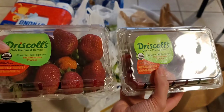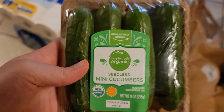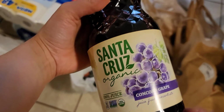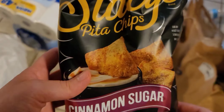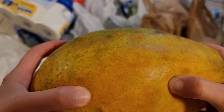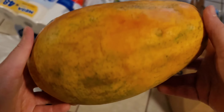Organic strawberries, a pack of organic avocados, organic bananas, mini organic cucumbers, organic baby carrots, orange pineapple juice, organic grape juice, Stacy's cinnamon sugar pita chips, which happen to be accidentally vegan, a papaya, and it looks like this time they gave me a pretty ripe one. Usually I have to wait like a week for it to ripen, but this one looks ready to eat.